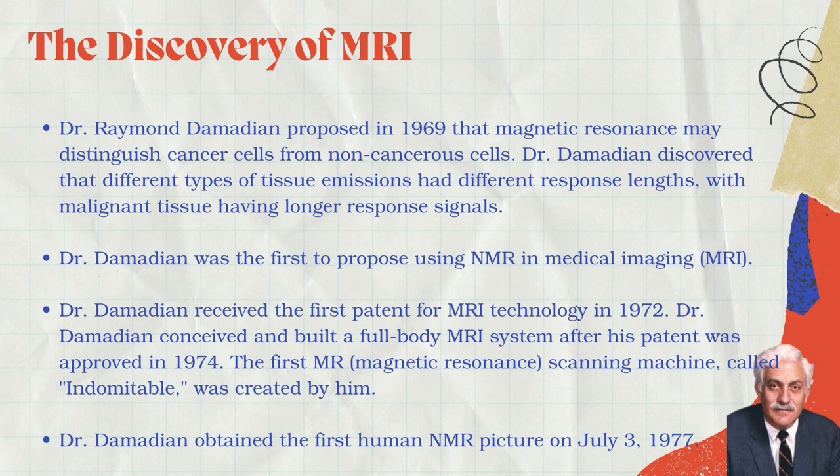In 1969, Dr. Raymond Damadian proposed that magnetic resonance may distinguish cancer cells from non-cancerous cells. Dr. Damadian discovered that different types of tissue emission had different response lengths, with malignant tissue having longer response signals. Dr. Damadian was the first to propose using NMR in medical imaging, MRI.